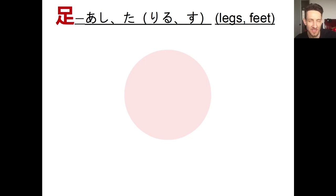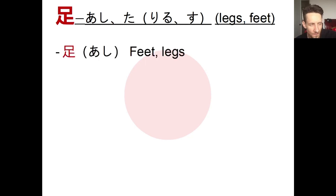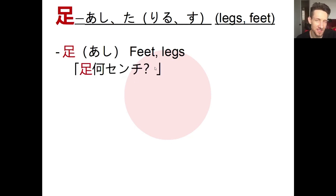So just remember that ashi can mean legs or feet. So someone might ask you, ashi nan senchi? So of course, senchi is the katakana word for centimeter, and that's how they measure shoes, or length, distance in Japan. They don't use inches or feet, of course.